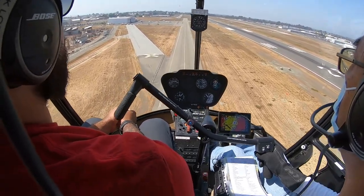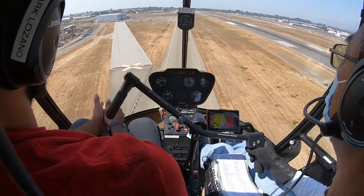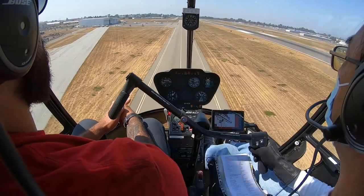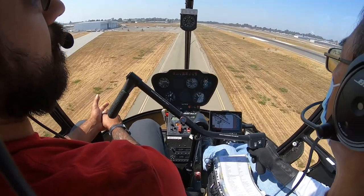317 Lima, runway 28 left, gives you more time for the option. And then you see caution for the balloon. We're going to get someone up there shortly to match it up. Roger, runway 28 left, clear for the option, 317 Lima.